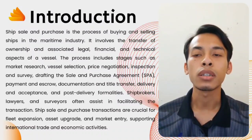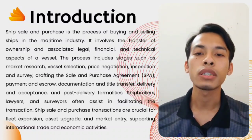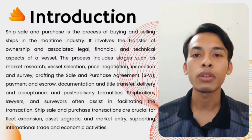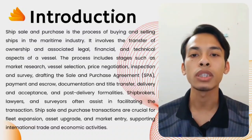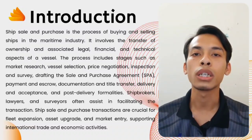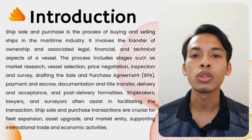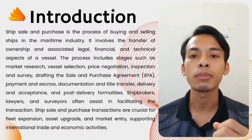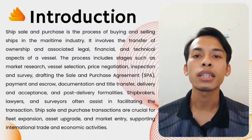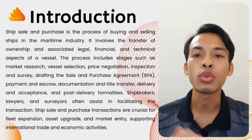They will look for market research and vessel selection, and then after they have found their desired ship, they will approach the broker or the ownership itself of the ship to negotiate the price of the ship, and they will go through the payment and the documentation so the buyer can get the ship into their own. Okay, next I will pass to my member to explain to you about the market research.